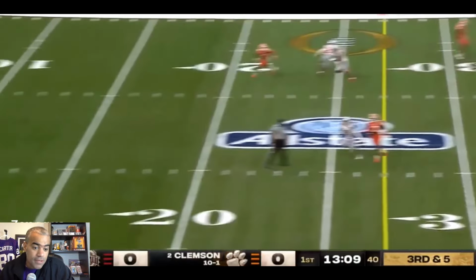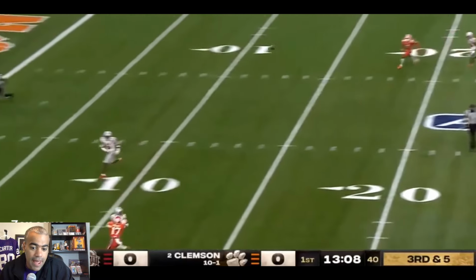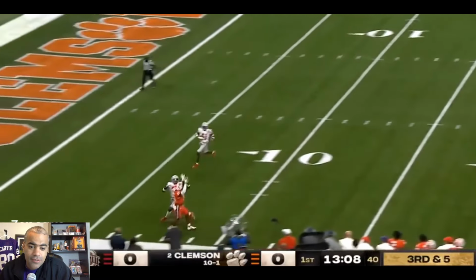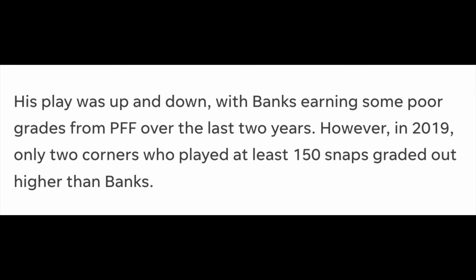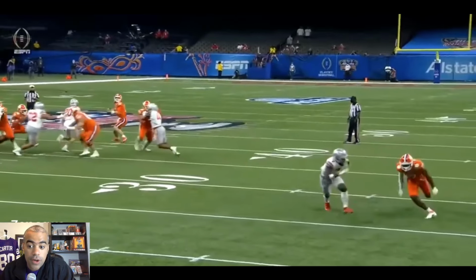Maybe. So this was a back shoulder throw to Cornell Powell early on. I thought this was offensive pass interference, but they never call that. Anyway, for me, you look at Sevyn Banks. In 2019, he was one of the highest graded corners according to Pro Football Focus, and that was his second year as a collegiate player. So for me, that shows that he had a good early breakout age, that he was a pretty dominant, or at the very least very, very good corner early on in his career.